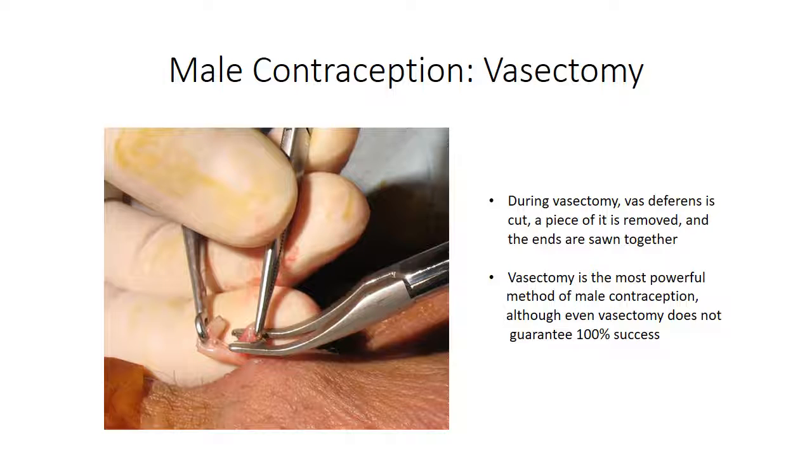What is vasectomy? See, it's shown in this picture. This vas deferens can be reached by a slight incision, and during vasectomy, a part of the vas deferens is simply cut out with the help of scissors, and then the ends are sewn together. Interesting, even this method of contraception does not guarantee 100% success. 97, 98%, but a man can still father children after vasectomy. It's very rare, but it may happen. Maybe because these ligatures, these threads that are used to tie the ends of the vas deferens, are weakening with time or something, but it's not 100% successful, but still the most successful method of male contraception.